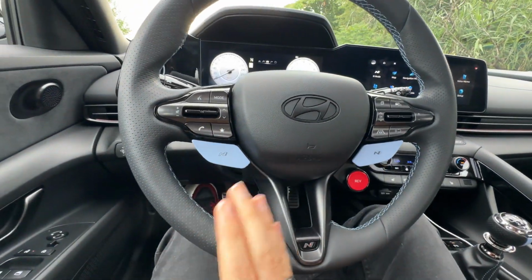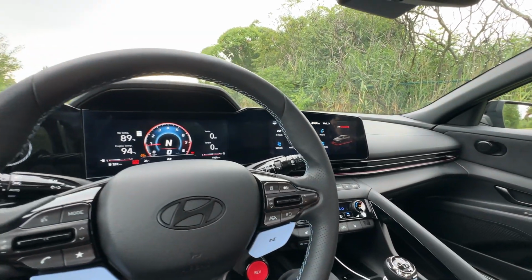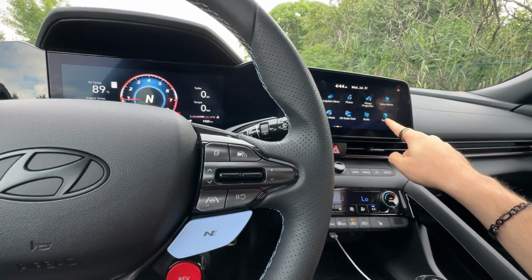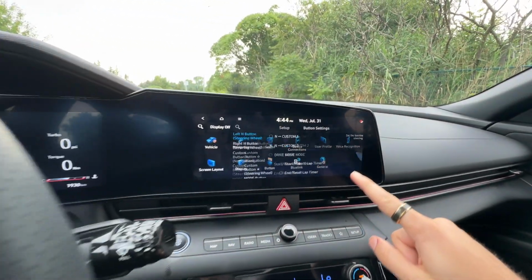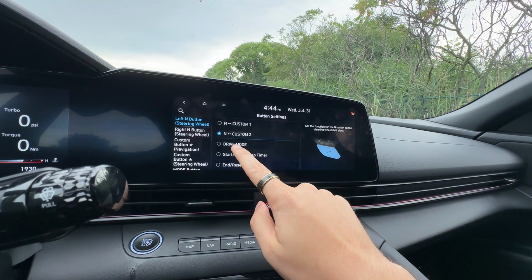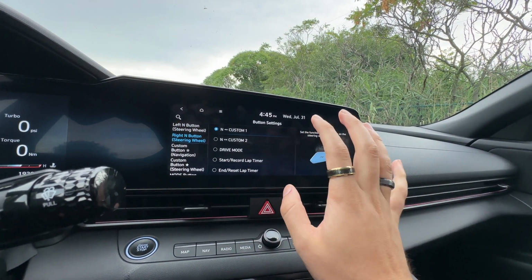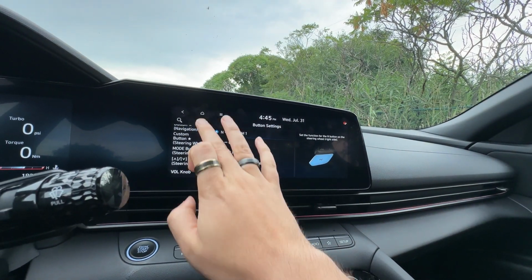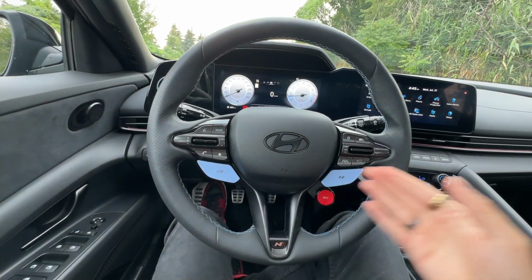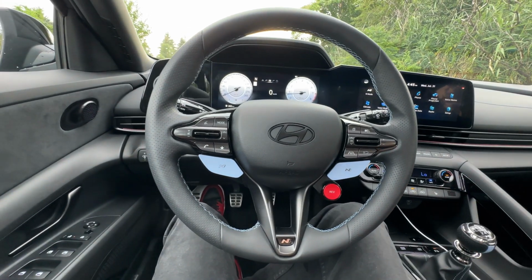Then we get to these 2 N buttons. So if I click it once on either side, it'll go into N standard mode. And if I click it again, it'll go to custom. You can change how these buttons behave. You can do that by going into setup and then going into button. And here you can see I can have the N custom 1, N custom 2 for the left, and you can see it can change this. You can toggle through drive modes, you can start/record a lap timer, there it is, and you can change all your other buttons as well through there, so you can remap stuff, which is really cool. So I really like the layout of it. I love having these 2 quick access buttons to just activate any type of sport mode that I need or want at any given time.